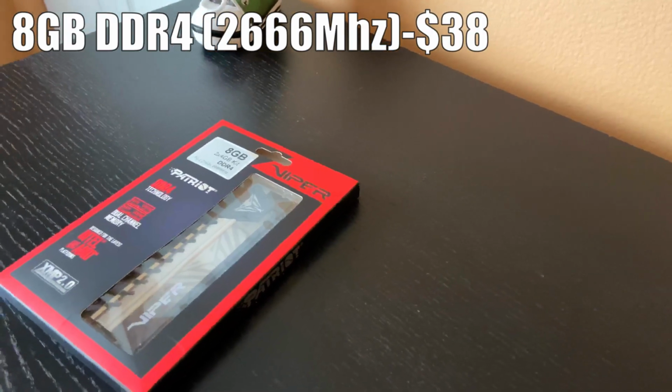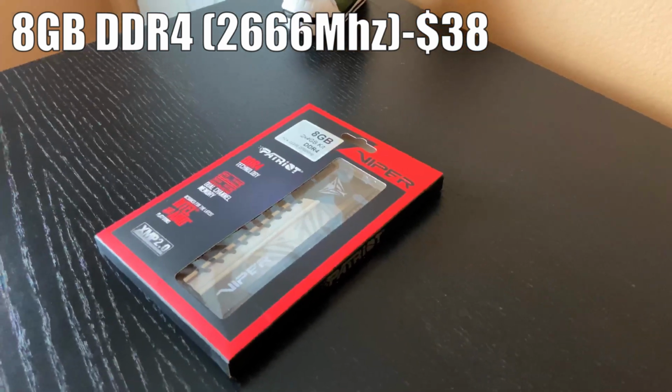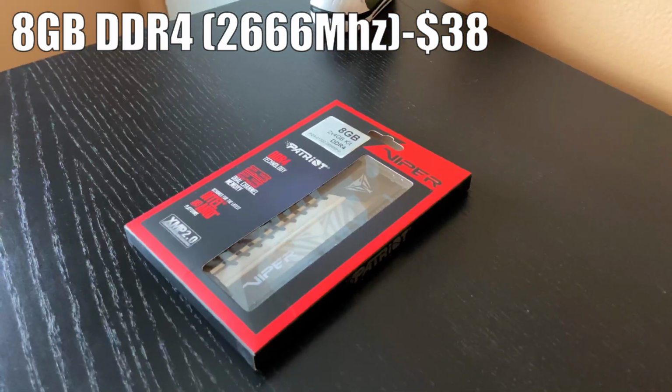Next up for the RAM, I went with Patriot Viper Elite Series, 2 sets of 4 gigabytes, in total 8 gigabytes of RAM. I went with the cheapest option here since you really can't go wrong with your options if you're looking in the right place.